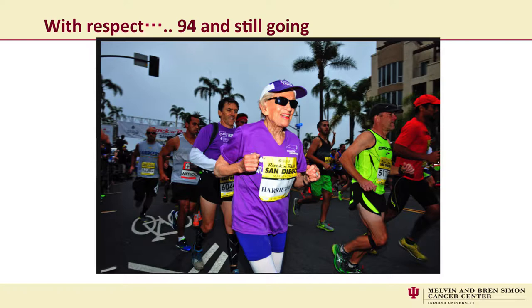So I think what we need to do is treat the elderly with respect. This woman is 94 years old and is still running. There's another woman that I just saw a picture of.